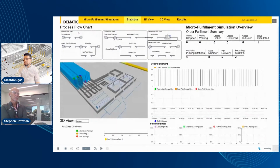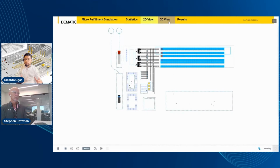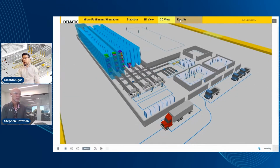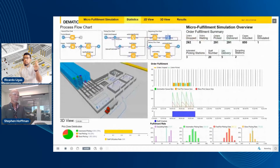And after that, we hit start. The model essentially reads the data and begins to simulate for us. So we have on the top four tabs: statistics, 2D view, 3D view, and results. And we can go through all of those to see different types of information. So if we wanted to show the customers, this is the visually appealing part, different sections of their facility, how they operate. The results part essentially gives us an hour by hour breakdown of how many people are working, where they're working, the total number required, the staff utilization, how many orders we are able to fulfill with the number of people that we've simulated, and a lot of details like that.